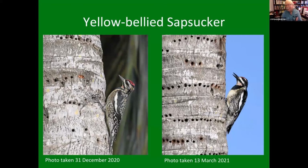The bird on the left and on the right is a yellow-bellied sapsucker that was visiting a coconut palm at Eagle Lakes Park here in Naples, and I photographed it in December, December 31st, New Year's Eve, at the sap wells. First of all, it was a poor choice of trees for a sapsucker, because palms are not trees. They are a more distant relative of trees, and they do not have vessels all around the surface of the trunk. They have their vessels that take nutrients up and down scattered throughout the stem of a palm. And so you have to tap a lot of holes to get any sap coming out.